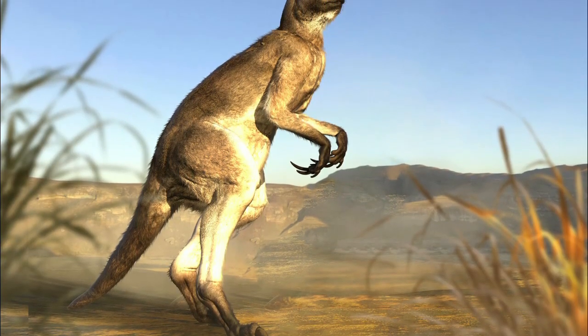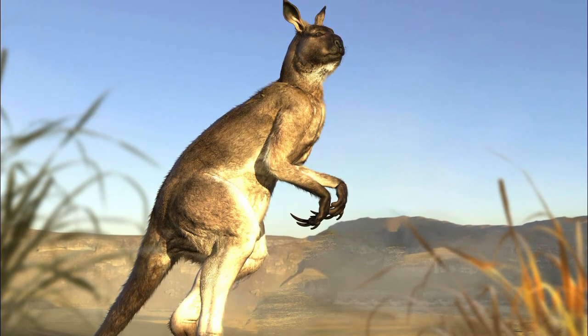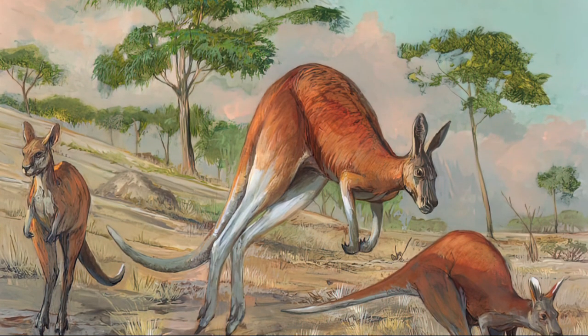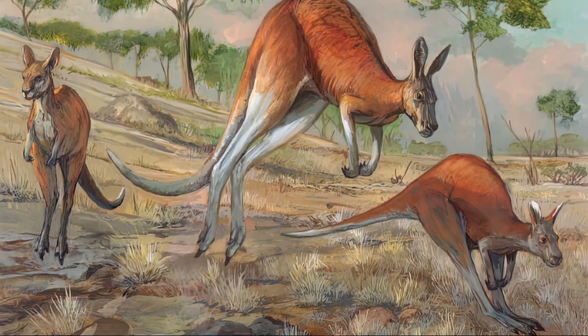Procoptodon goliah is known from a variety of habitats, mainly semi-arid areas of New South Wales and South Australia. Many parts of its range were harsh environments, characterized by vast areas of treeless, wind-blown sand dunes. The complex teeth of Procoptodon goliah tell us that it was a browser rather than a grazer, able to handle the tough leaves and stems typical of arid and semi-arid environments. It would have used its long forelimbs to grasp branches and bring them close for feeding.